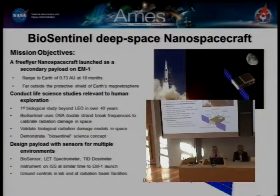I mentioned earlier, this is the first biological study beyond LEO in over 40 years. And you can see that we're using some DNA double-strand break frequencies to calibrate radiation damage in space. We want to validate some biological radiation damage models as well and demonstrate the actual science concept. There are a number of payload sensors that will go up on board this, and right now we're still on schedule for an early 2018 launch.